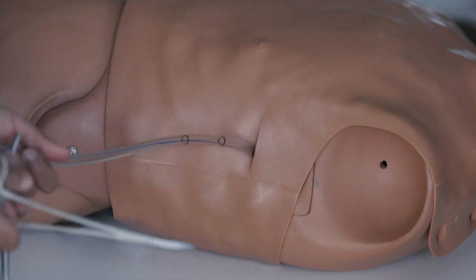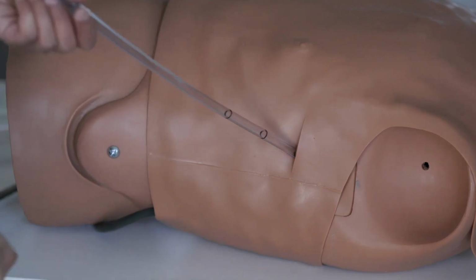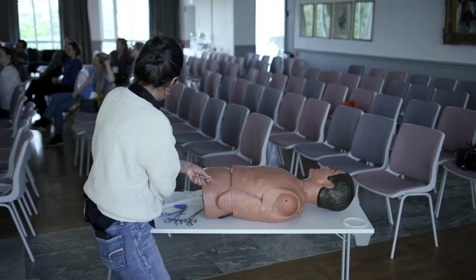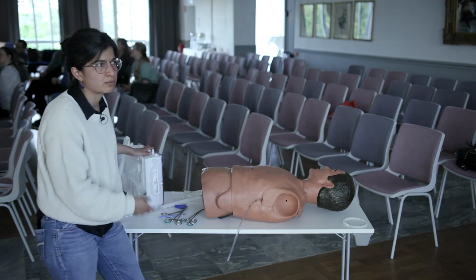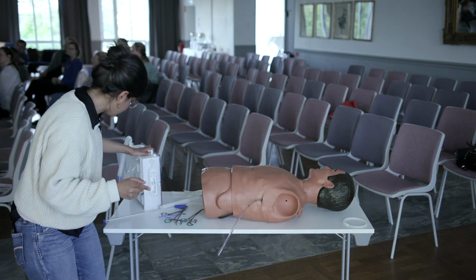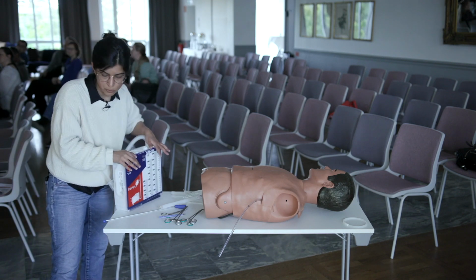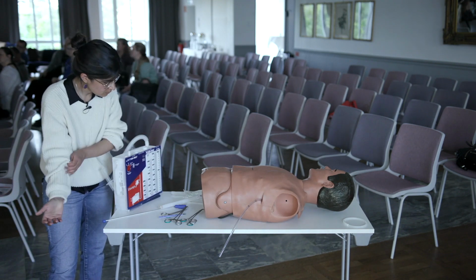Once that's done, you're done. You take this off. You attach this to the Pleurovac. Everyone familiar with how to set up a Pleurovac? I don't need to go over that. I see some questions. Okay. Very simple, very dumb machine.